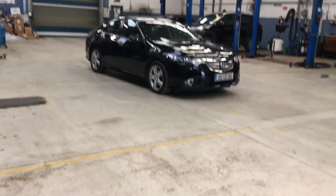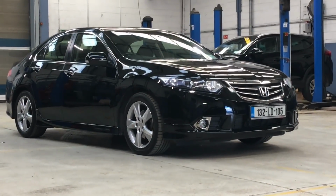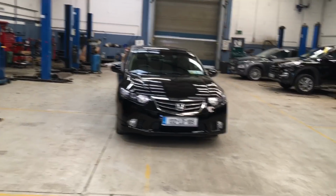I think that's pretty desirable on a 2013 Honda Accord. So I'm going to run through the car in terms of features, and then we're going to have a bit of a drive in the car as well. And hopefully this car is of interest. As I was saying, if there's anything you want to know, 086 843 1945.